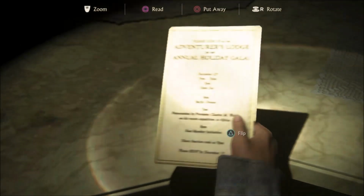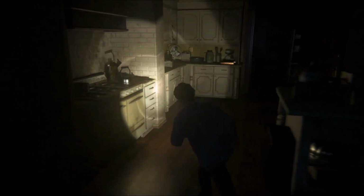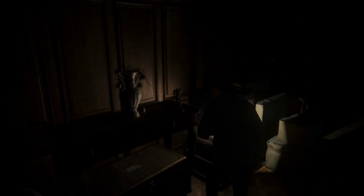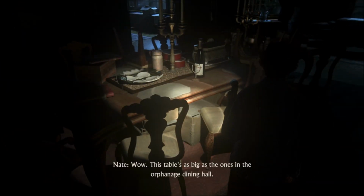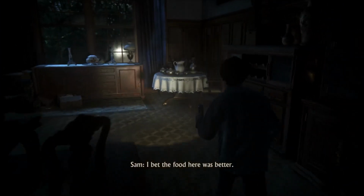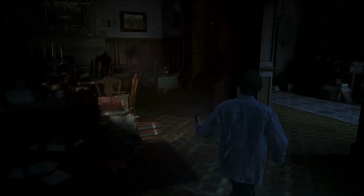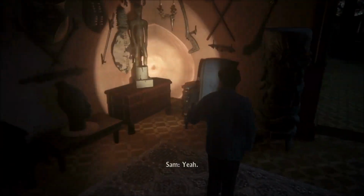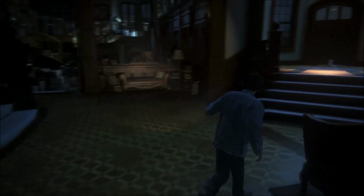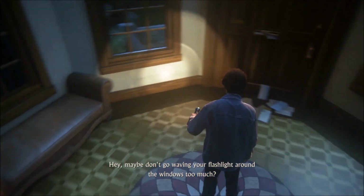Give to get an invite like this. Fertility totems. Hey, are you a little young to be looking at that stuff? Wow. This table's as big as the ones in the orphanage dining hall. I bet the food here was better. Wouldn't take much. Damn. They must have thrown some great parties in here. Judging by the artifacts, they certainly had enough money for it. Yeah. Looks like it's been a long time since the last one, though. Hey, maybe don't go waving your flashlight around the windows too much.